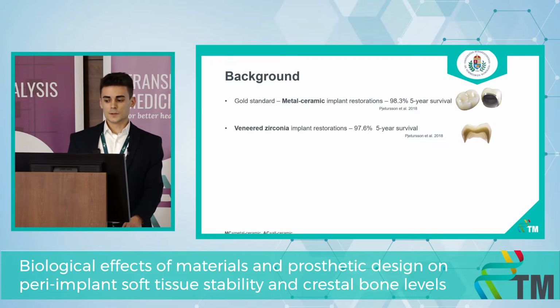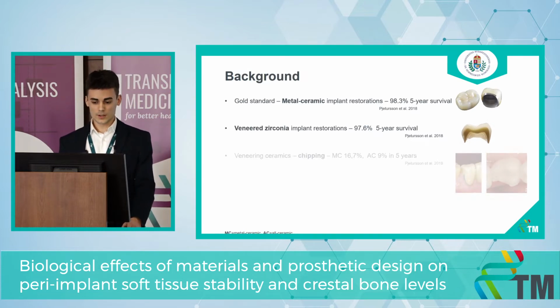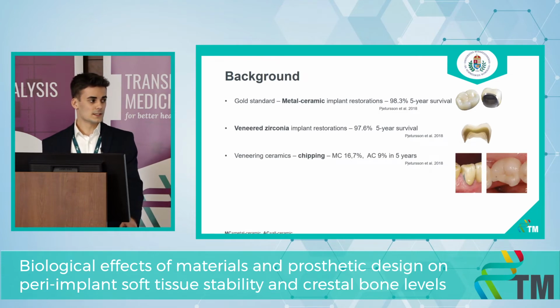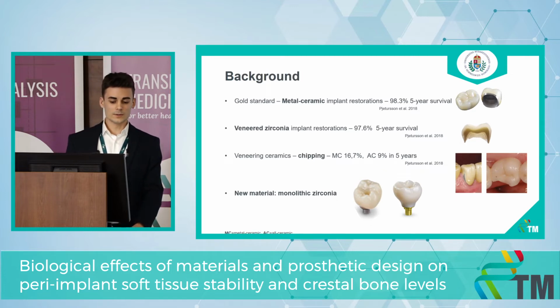As you can see on the pictures, both of these restoration types need some kind of veneering ceramic on top of the framework. The major problem with these veneering ceramics is the relatively high rate of chipping. This can jeopardize the aesthetics and the function of the restorations as well. So in order to minimize the technical complications, another zirconia material showed up. This is monolithic or full contour zirconia without the usage of veneering ceramics.